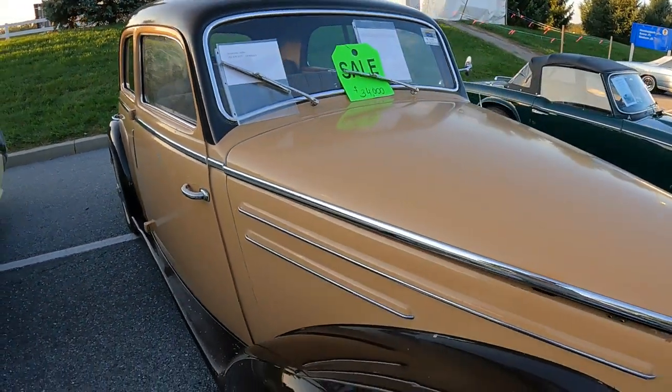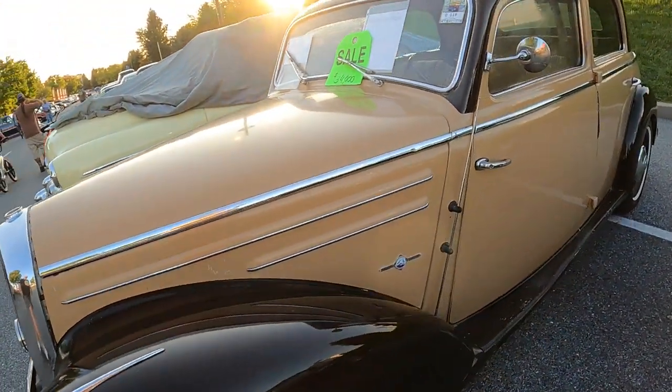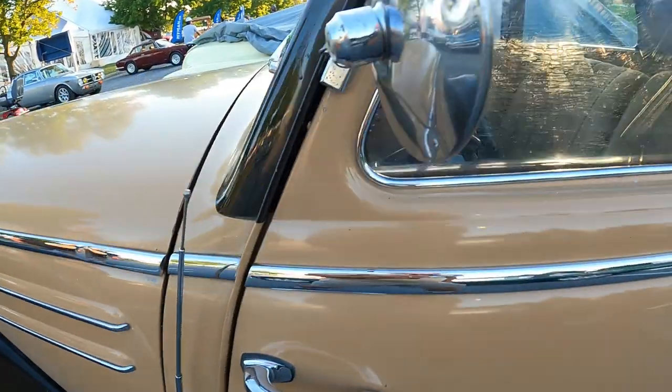Keep going around the wrong way. Keep going to the side with the glare. I need to come over here to get the interior. Let's get that little. Come on.